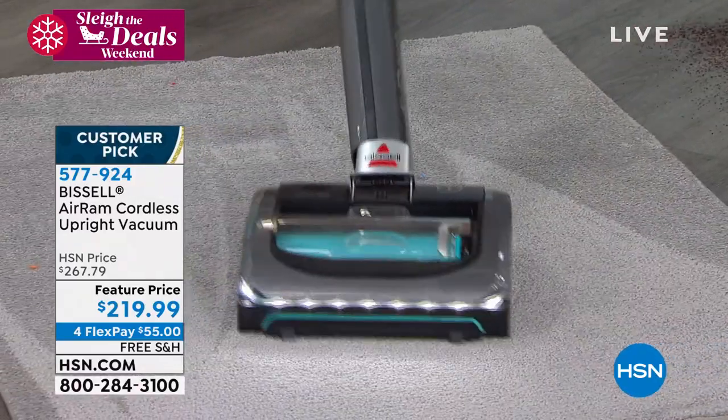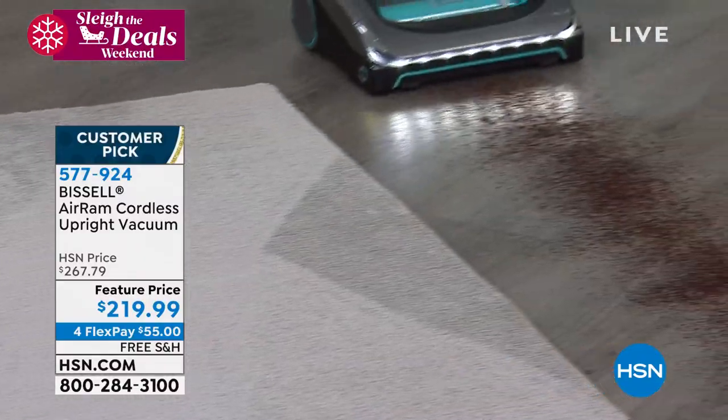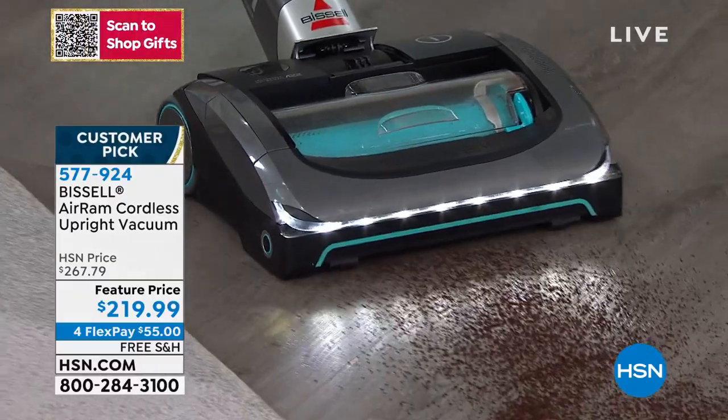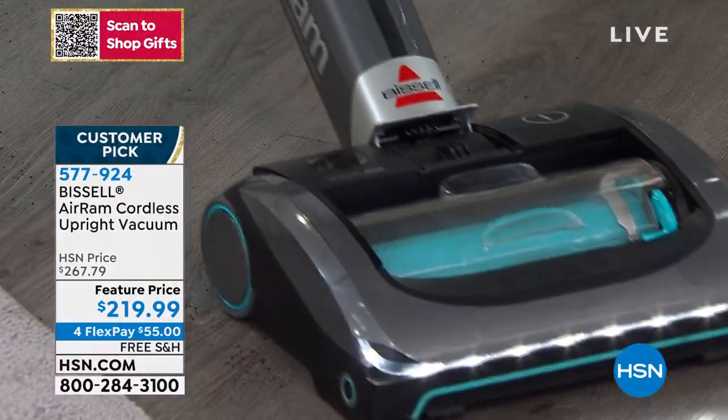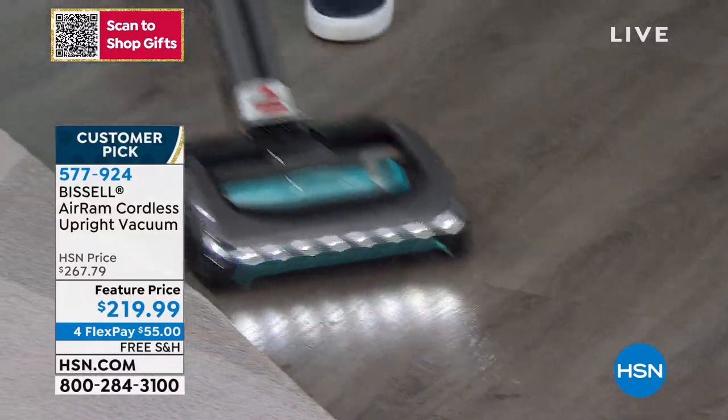Now I'm cleaning up. And now I want to go from the carpet, my runner, straight to the hardwood. Look, I just want to show you. Look how quickly I went straight from carpet to the hardwood. And I'm cleaning it all up and it's so quick. Shiny. Yeah. Look at that.